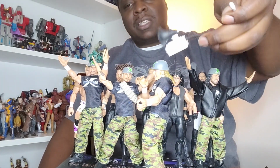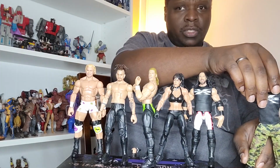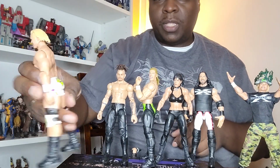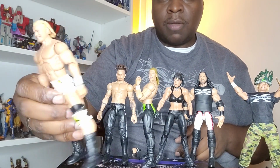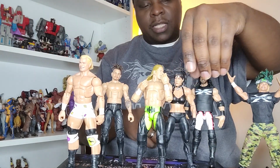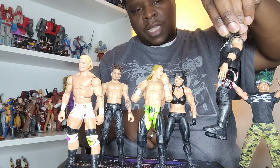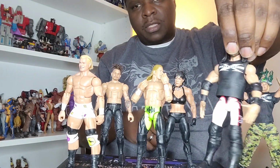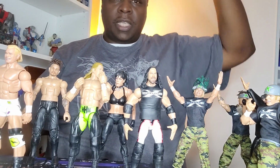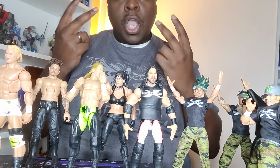And Triple H even comes with his air horn. It's not fitting in his hand right now, but he comes with the air horn. You get them all in their standard DX attire. So you get Mr. Billy Gunn in his Mr. Crooked Letter outfit. Get Road Dogg in his Road Dogg attire, long pants. Triple H in his Triple H pants. Chyna, just Chyna attire. And then you get X-Pac, this DX hard plastic shirt, but it's also his X-Pac DX long pants. You're not just getting the Invasion set, but you're also getting the normal DX attire. That's why they're my number 2.